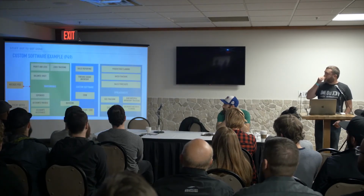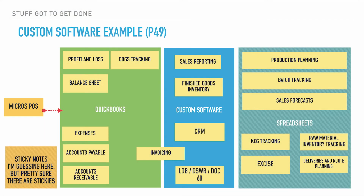I had a quick chat with a couple of team members over at P49, and this is another option. They have some custom software for now. The blue area is their custom written software that I think Anthony wrote. They have skills on the team. Anthony is a software developer. He wrote a web app. It does all their invoicing, Doc 60s, customer relationship management is kind of in there. Finished goods inventory tracking and the sales reporting all come out of there.